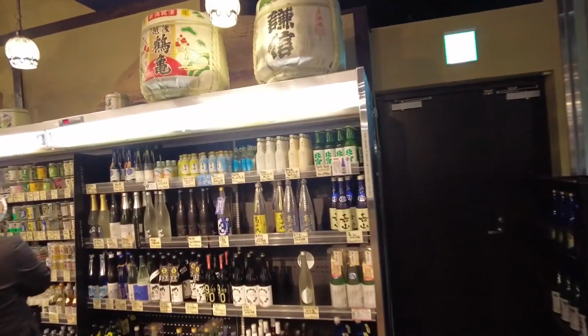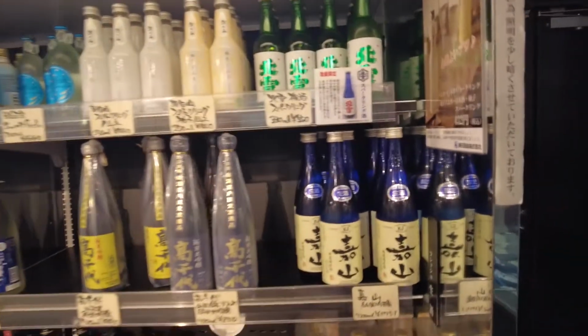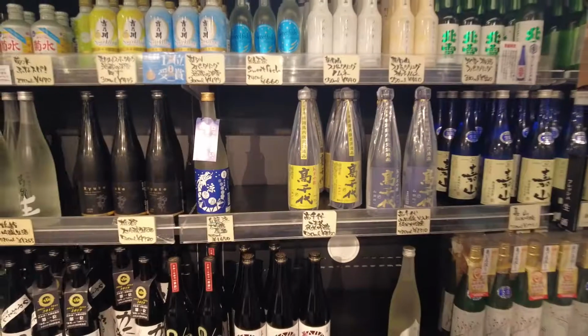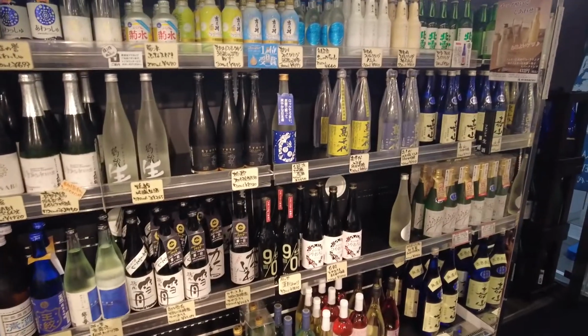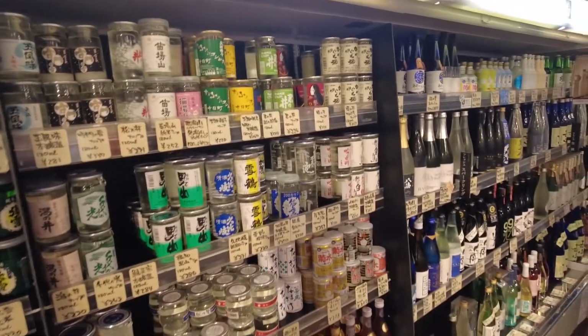Probably my number one favorite would be Takachiyo. And this is it here. This is Takachiyo. And they have different labels. This one's yellow, so different labels would be different types of Takachiyo. But you really can't go wrong with Takachiyo. And I had one more that I really like called Setchubai. But different labels have a very different taste, so it depends on what you like. But no matter what kind of sake you like, you can probably find something for you.